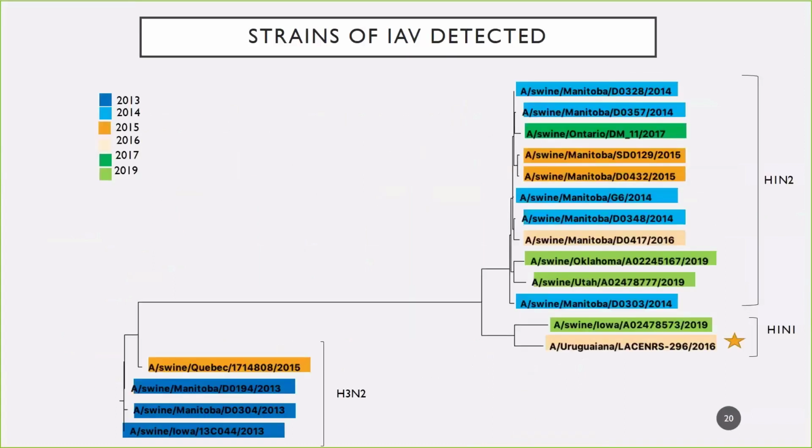And so this is just a mini phylogenetic tree of the different strains of influenza A virus that we detected through sequencing. And the different colors represent the years of the influenza A virus that it was first detected. And so just to reiterate, these are samples that were collected all on one farm. So even on one farm, we could find 13 different influenza A virus strains. And this, again, is evidence for potential reassortment events to occur between the different strains.